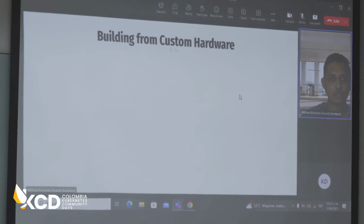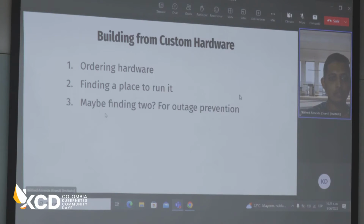If I were to choose to build using custom hardware, then some of the steps I would need to take are, first, I would need the hardware. I would need to figure out the hardware that would be appropriate for my application. So I need to think about getting the appropriate compute and storage, and then I have to finalize the hardware. Then, finding a place to run it. I need physical space, some sort of safe physical space to place the hardware. Then, if I'm trying to prevent outages, or if I'm trying to put in some load balancing, then I would need multiple physical locations for the servers.